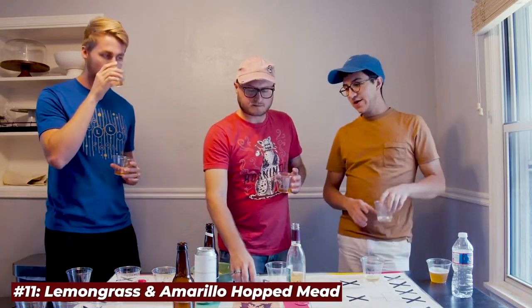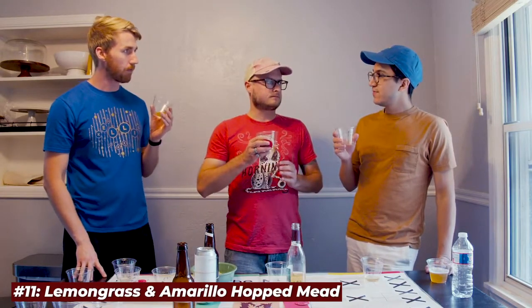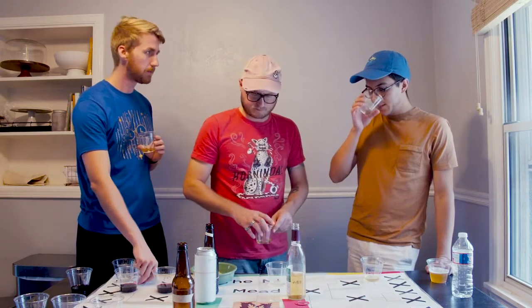I want to like this more than maybe I do. The hop one. It's not bad at all. I think there's a lot of potential. It's very, very drinkable.